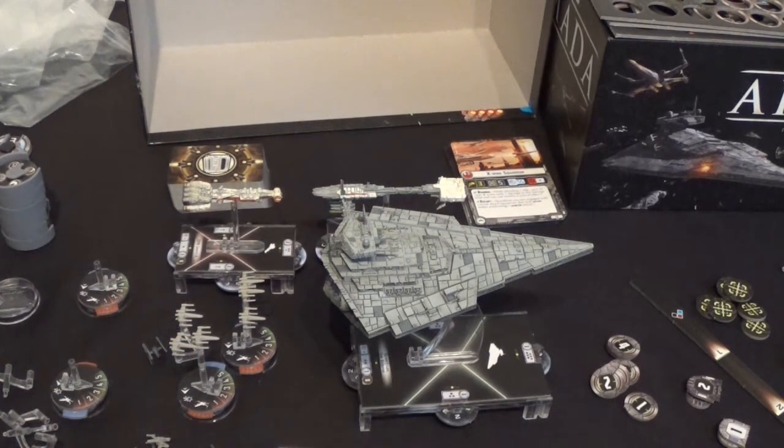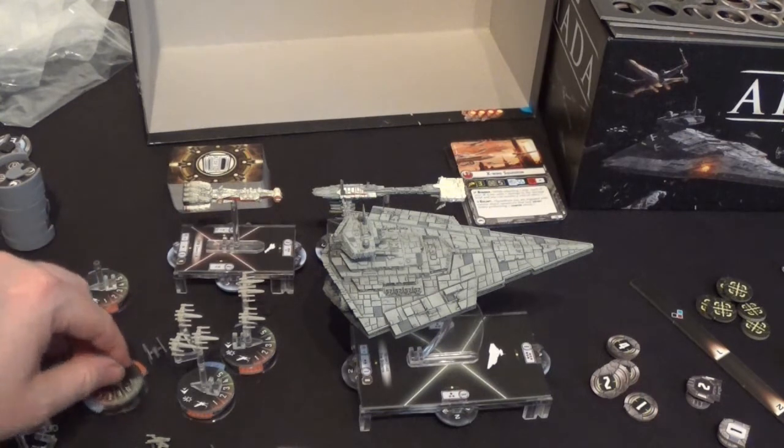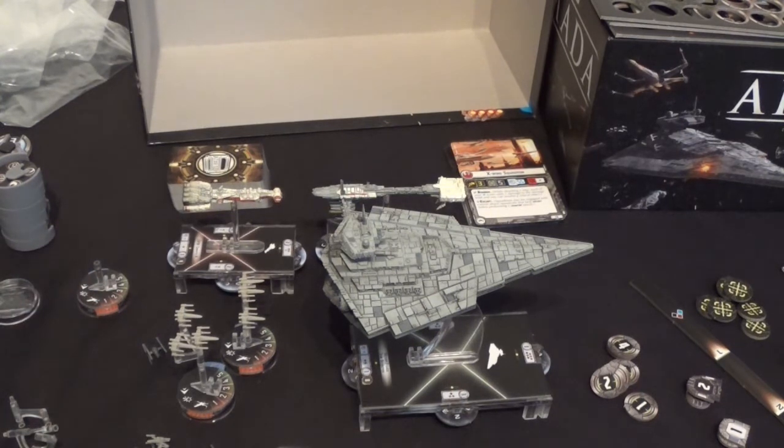That was one of the boring things about Battlefield Gothic. I thought the squadrons always look the same to me. Each one was on a different height stem. But I like the way this is one stem that splits off. It just looks cool to me.